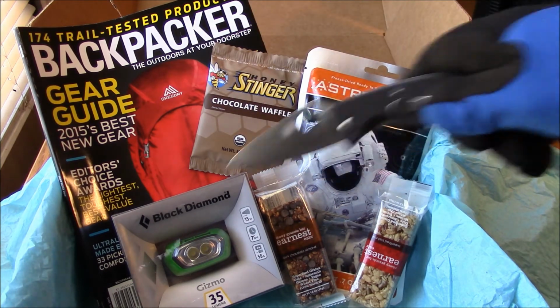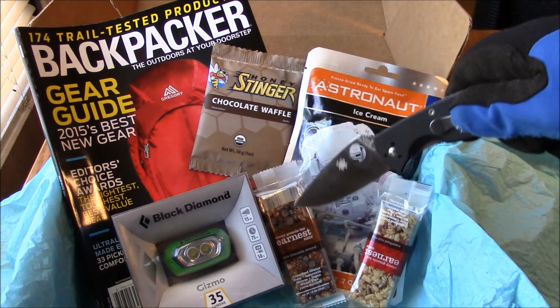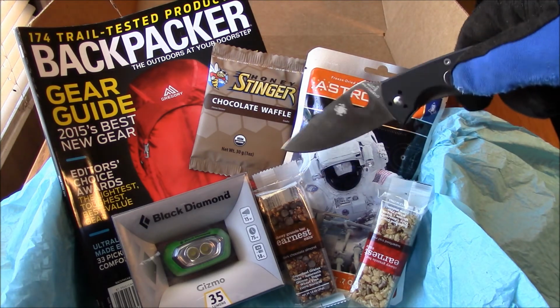I like this. I especially like the headlamp. I like it. What can I say? It's looking good. I'm going to keep them coming as long as I'm happy with them.